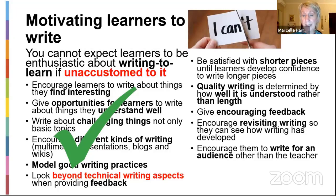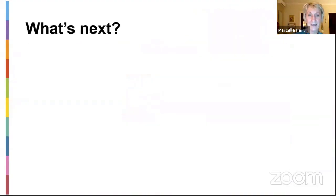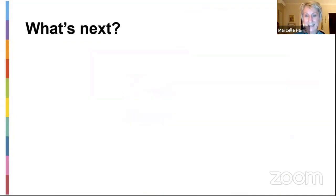Let them write for an audience other than the teacher, for their friends, their mothers, their fathers, for a boss, to the headmaster, so they can actually align their writing with that person. And then lead by example. Encourage them to write. You write. Get them to write and show that you are passionate about writing as well. So you need to say sometimes to them, good job, well done.